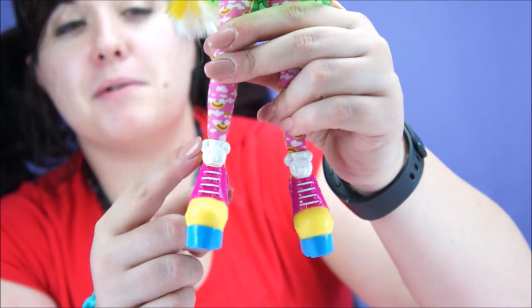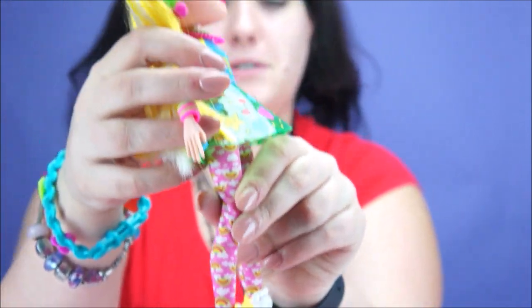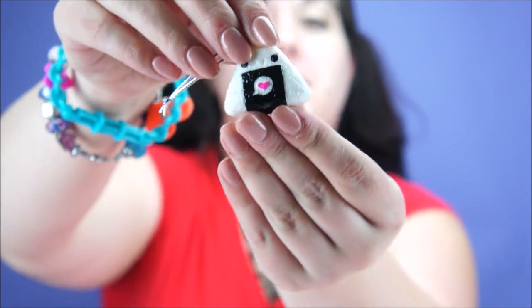It has a cute teddy bear, and then the yellow and the pink and the blue all go together. So cute. And then, of course, she comes with accessories. So she has her suitcase, which opens. Except for when I try to open it up. And then her brush, a little charm thing, and it's a sushi. Or not sushi, onigiri. That's it. And it has a face on it.